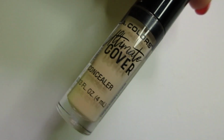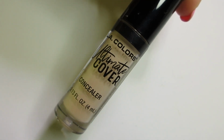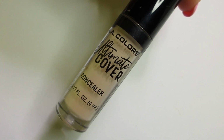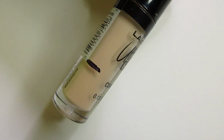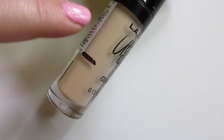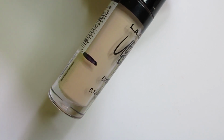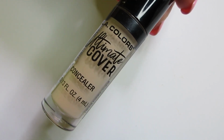So moving on to the products I'm rolling in. First product is the LaColors Ultimate Cover Concealer. I actually really enjoy this concealer. It is fantastic. It is great, but I know that this is probably on its way out. When I shine the flashlight through the product, this is where it shows me the majority of the product is sitting. There is some on the walls, but the majority of the product is here. I found this at Five Below. I definitely would repurchase this Ultimate Cover Concealer.